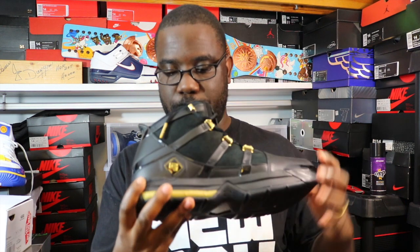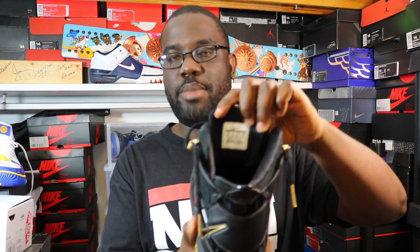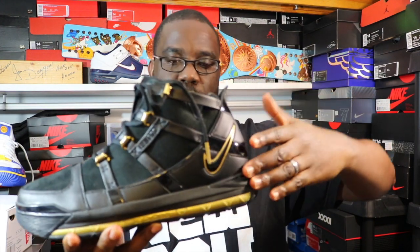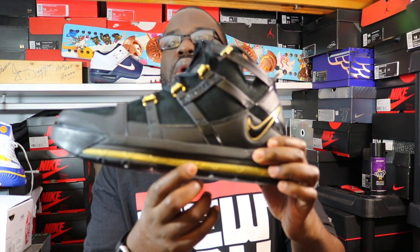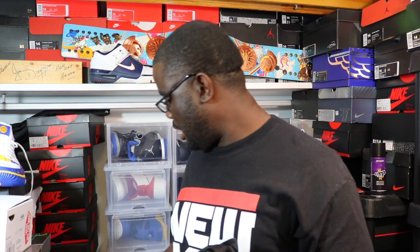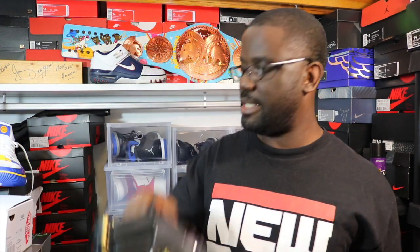LeBron logo on the inside there. Man, just a dope sneaker. Size tagging on the back there. Nice nylon feel on the inside there. It's very dope. You got your leather going all around here on the side, on the midsole here, and on the back, you got your patent leather going around back there. You got your Zoom on the bottom here. You all can see that. On the inside, you have your 2. It says 2 there. And then you got your 3 on the bottom there on that side.